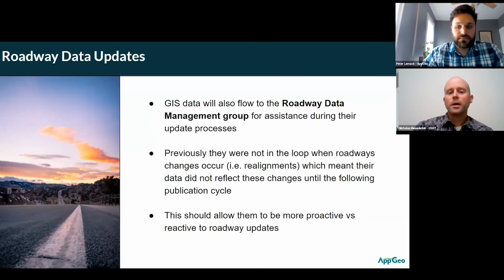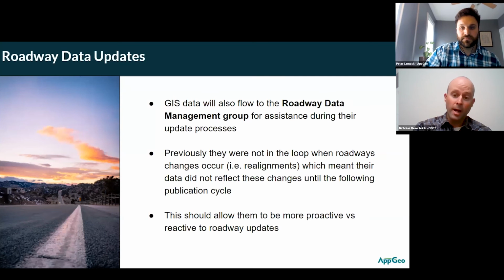And this one is regarding internal data updates. Our roadway data management group at CDOT previously didn't really have a good way to be notified when changes occurred, like realignments. So they would basically publish their annual data, somebody would notice it had issues when compared to the imagery, or if they knew the project area, they would let them know, and they would fix it for next year's update. If we can tie them into this life cycle process, we're hoping it'll allow them to be a little more proactive versus reactive to updates on the roadways.